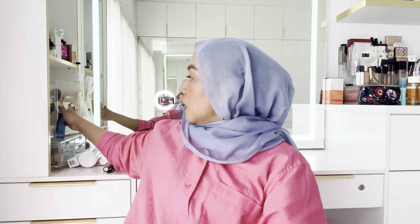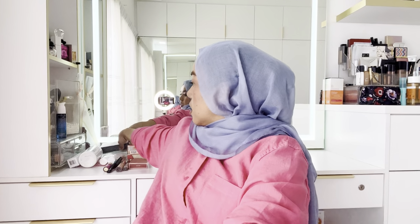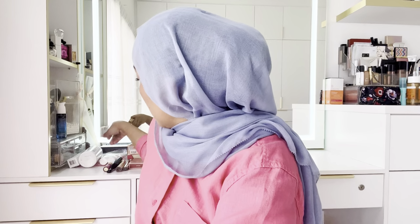So this was actually my second bottle. I really love this one. Since I don't know what to move to next, because that was my second bottle, I'm going back to this because I know I've used it before and I love it. So I picked up a fresh new bottle of this. Gonna be bringing it along with me.